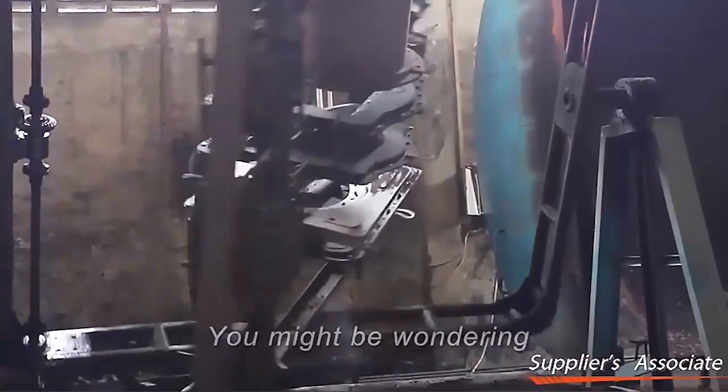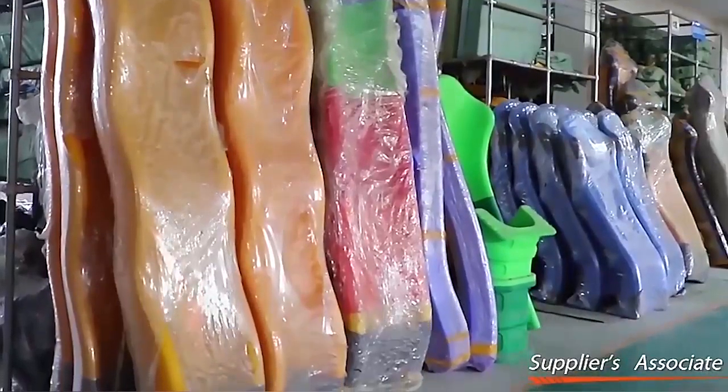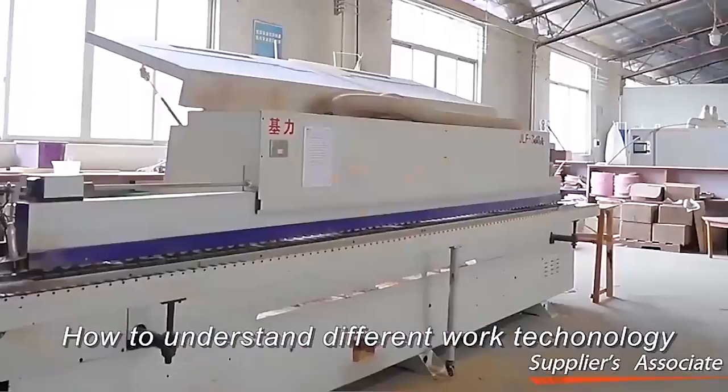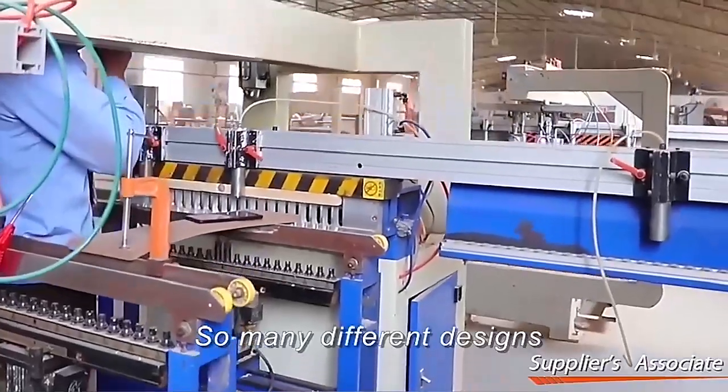You might be wondering how to design a right playground with attractive functions that kids like. How to tell the difference between different raw materials. How to understand different work technology. How to choose a playground from so many different designs.